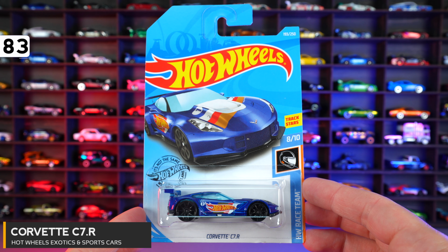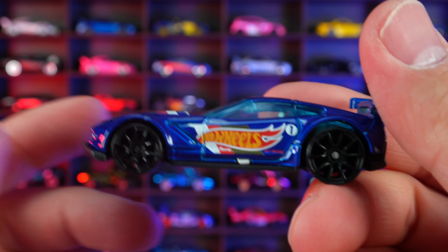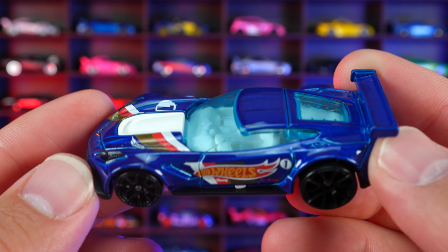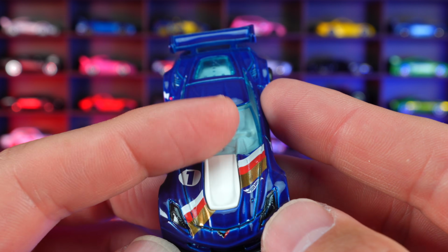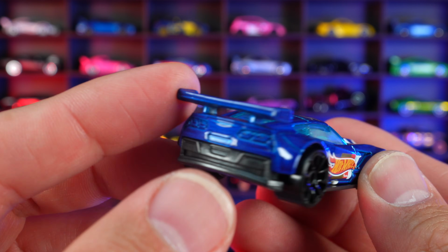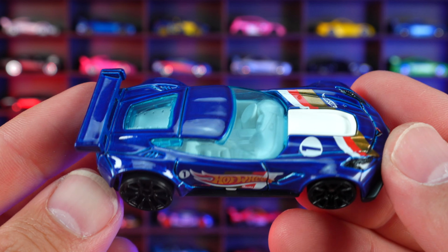Corvette C7R from HW Race Team. And this one in the Hot Wheels graphics right there, the blue. I like that white interior as well. That's very, very interesting. You can see it's nice design on the front. Looks like a big supercharger on the front end right there. That big spoiler right there. The rear, no painted lights or anything like that, but very wide body look for this Corvette C7R.